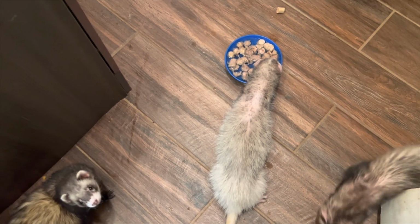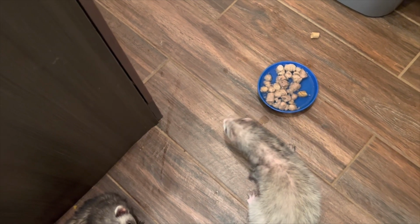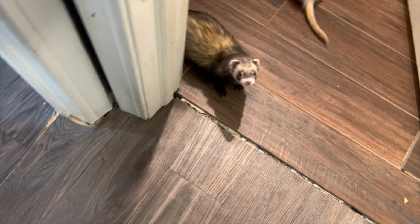Here. What are you doing, handsome? For some reason, they really like to eat this in the bathroom. Not sure why, but I let them do it. And then whatever they don't eat, I just take in their room with the water and then empty it out later. What are you doing, handsome?